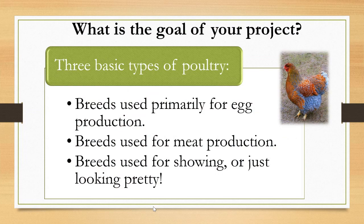Three basic types of poultry, and we already kind of talked about these real quick, so we're not going to spend a lot of time on this. But in the very beginning, remember that we talked about goals. Your goals are going to be primarily for egg production, or you're going to want them for meat production, or you're just going to want them for exhibition birds or just looking pretty in your yard.